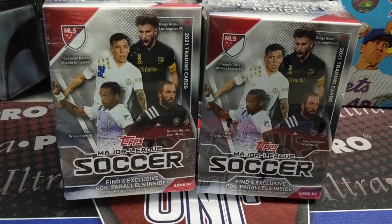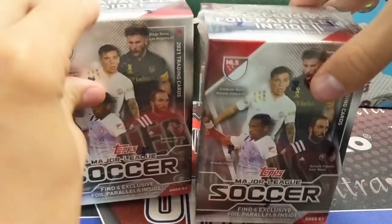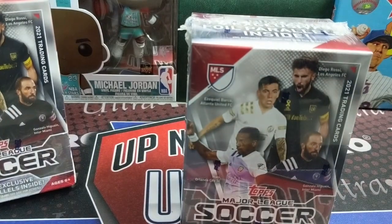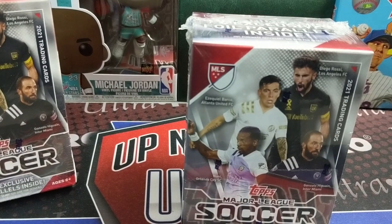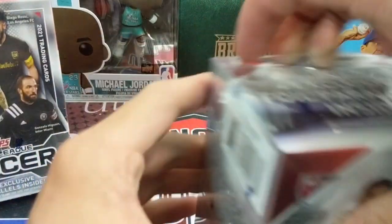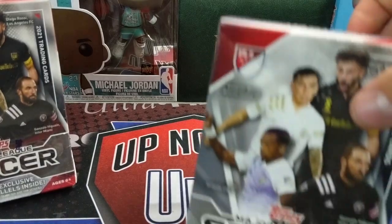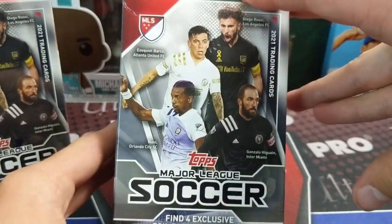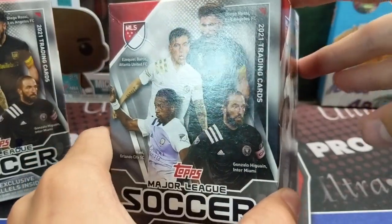We have not opened up MLS Soccer cards for quite a long time. We've opened up a lot of the Premier League stuff, Euro, World Cup, UEFA, any of that stuff, but not much of this. MLS is not high up on the world league soccer stage rankings. They do not attract the same kind of talent. However, in the past few years, it has gotten much, much better.